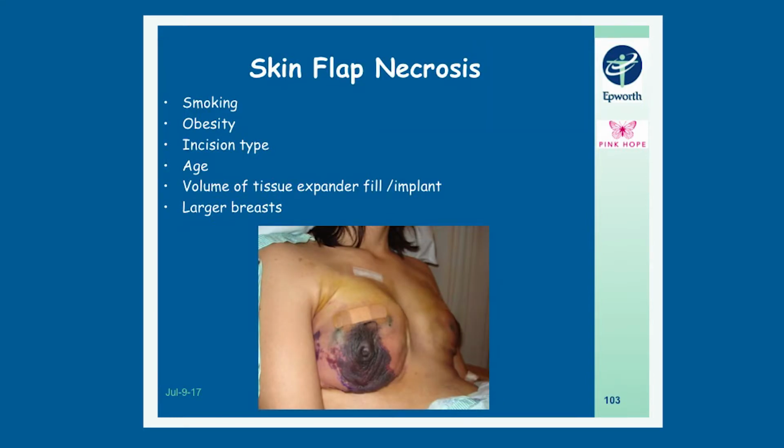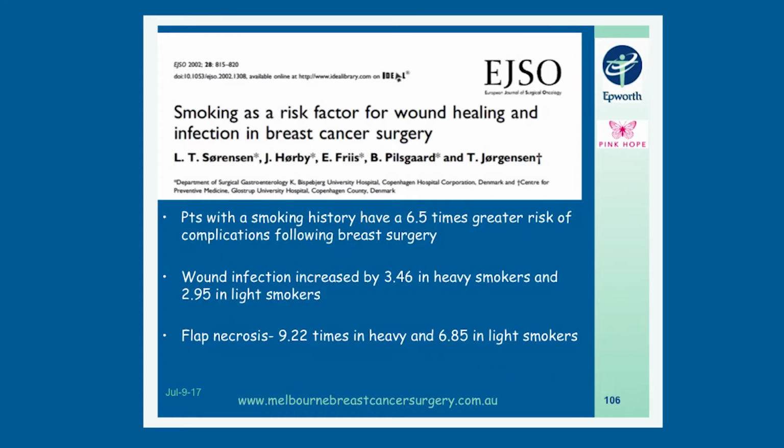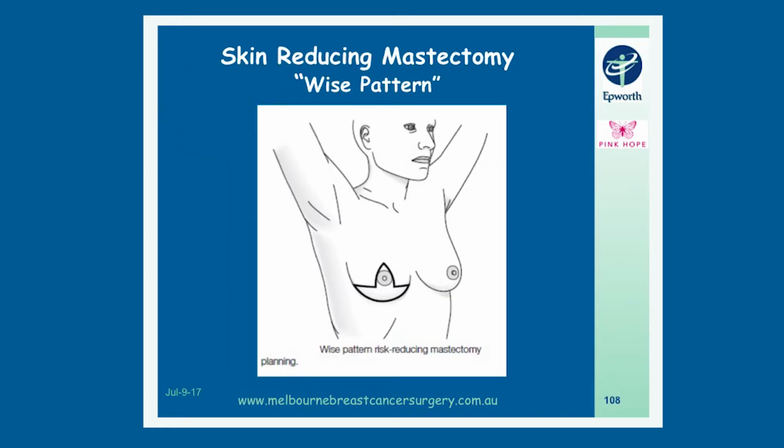Unfortunately, you do end up with circumstances, uncommonly, where skin is lost, and the risk factors for that are smoking, by far the most common, and the others you can see there: obesity, the choice of incision, larger breasts, and large volume implants. The risks of reconstruction are related to many risk factors, but the two important ones for us are smoking and obesity. Smoking is associated with a very high increased risk of complications with all forms of breast surgery, particularly breast reconstruction. For the woman with the larger breast, it may still be possible to have an immediate reconstruction of an implant type. Sometimes for that we'll use a skin reduction incision, ending up with that, or something like that.